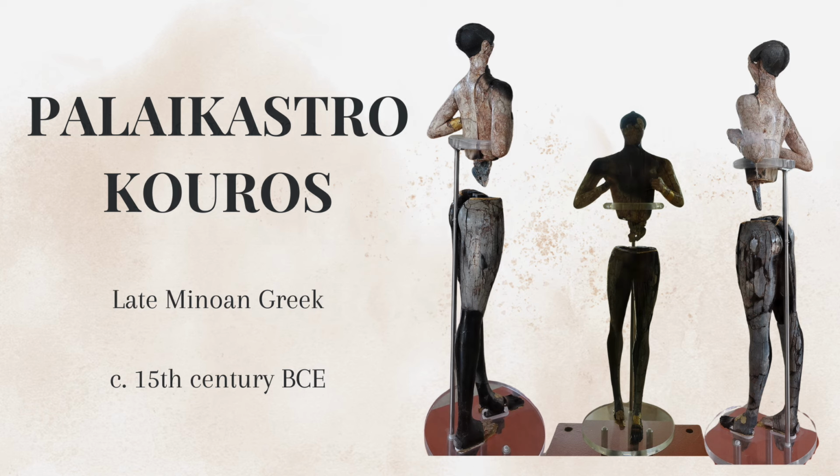This statue is called the Palaikastro Kouros, and it dates from the late Minoan 1B period in the mid-15th century BCE. It's quite large for a Minoan sculpture, standing at about 50 centimeters or 19 inches tall. This leads archaeologists to believe it is the only example of a Minoan cult sculpture to survive to the modern era. The statue is of a young male and made almost entirely of hippo teeth covered in gold foil.